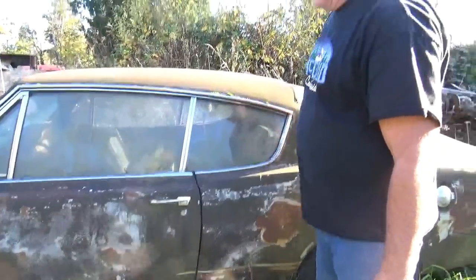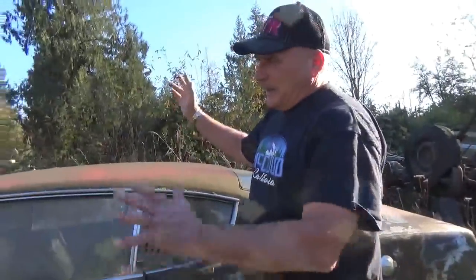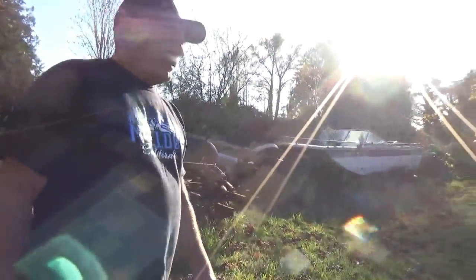I was planning on building this. I don't have a title for it. I can get a title for it, but I've never really offered it for sale because I always wanted to make a Hemi under glass out of it, but got to be more realistic.